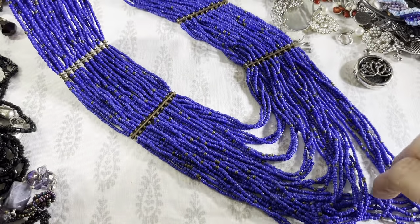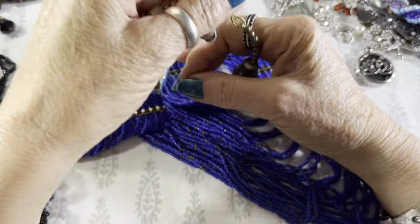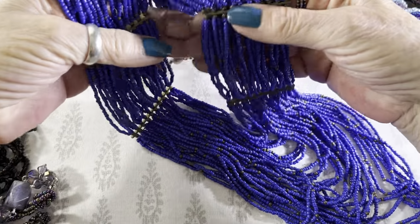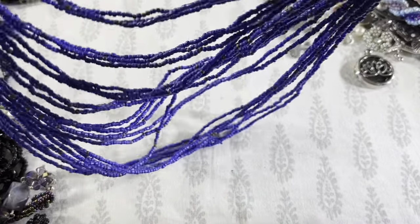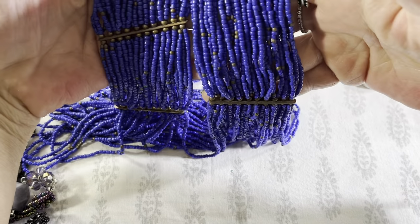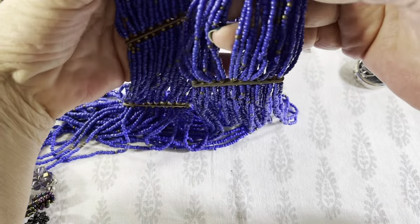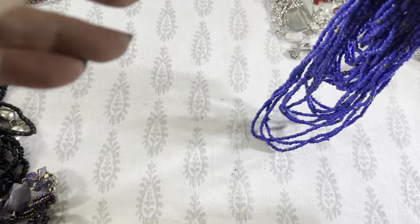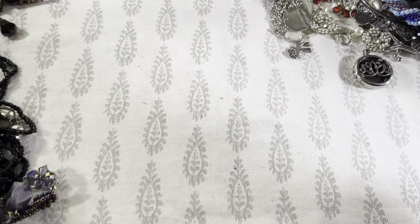Somebody say nobody buys these things. Obviously they do, because we keep getting them in jars. Same with the shells. Nobody buys them. Yes, they do. That's why you keep getting them. See, and here's another.